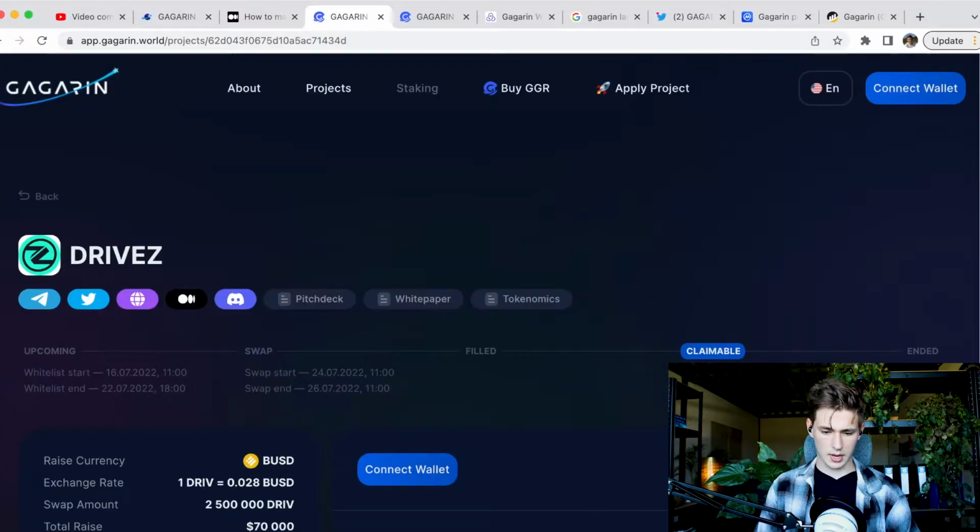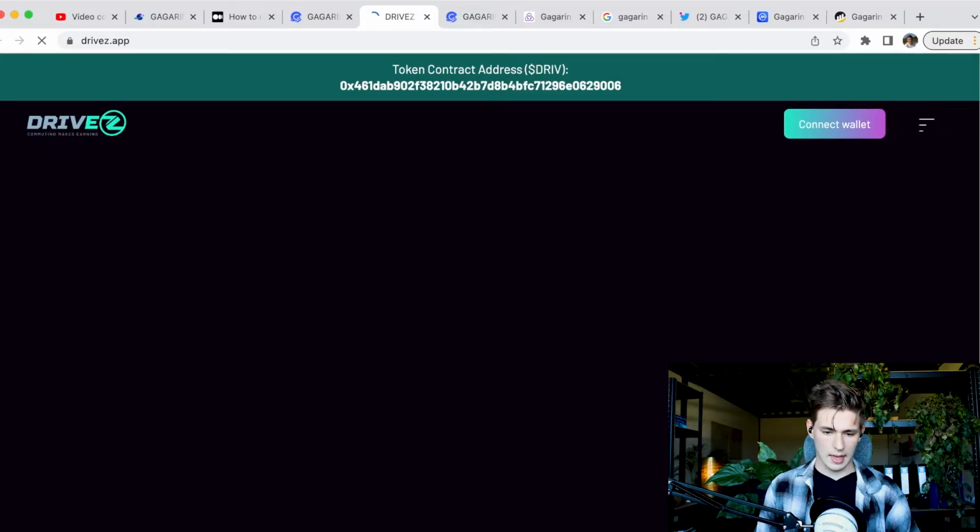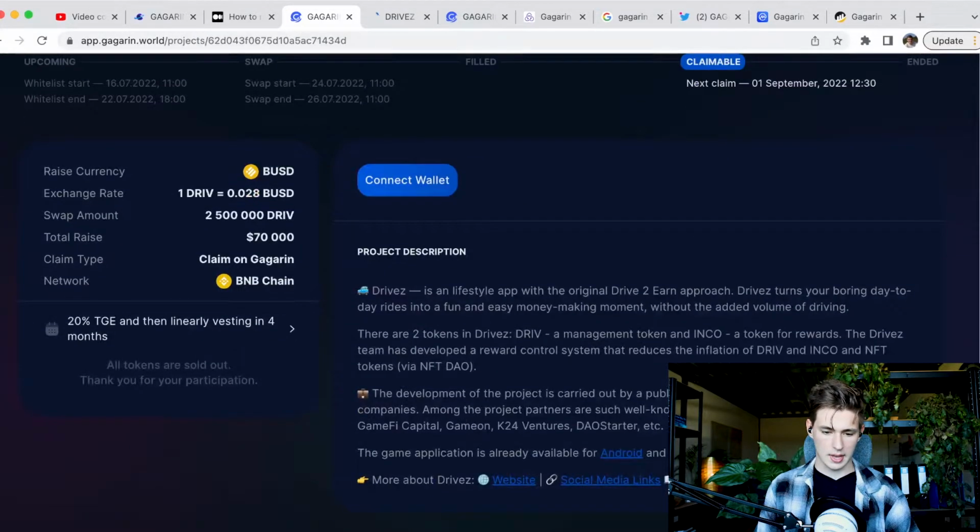Okay, so Drivers, again, I've seen it a lot. I have to admit, I'm quite bullish on it. Again, if we go back to all of the information, we can see that the raised currency will be in BUSD and it will be done on the BNB Smart Chain. Drivers is a lifestyle app with the original drive-to-earn approach. Drivers turns your boring day into a fun driver experience. So basically you will be able to earn money driving, hence the name Drive to Earn. It is very similar to Move to Earn, only you will not have to do the moving part. And it is a very interesting concept overall.